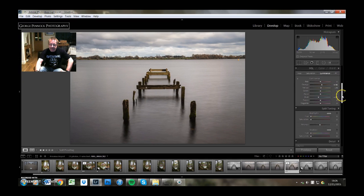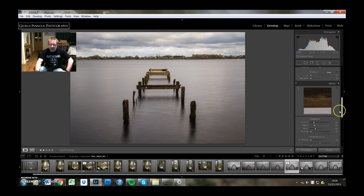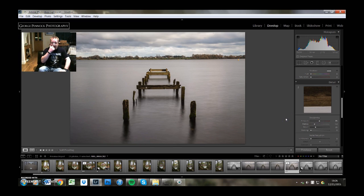Sharpening, it's just one of my preferences. I'm usually happy with sharpening around 70 or close to it. The only exception of that would be if I'm shooting indoors, say at an event or a concert where the ISO is very high, there's a lot of noise in the image, in which case I wouldn't over sharpen it.